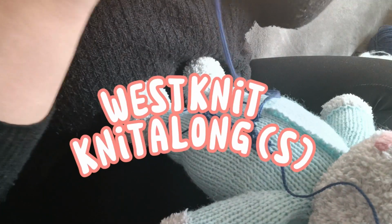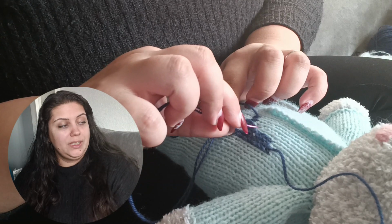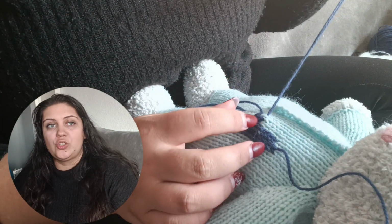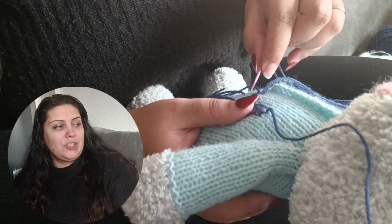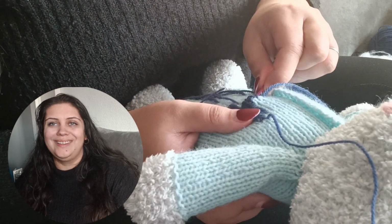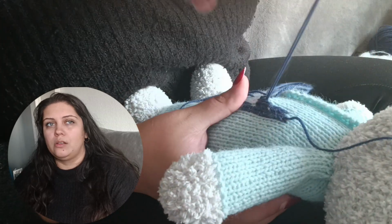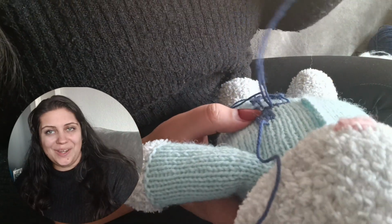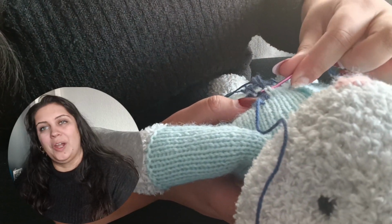Also, I will be joining the WestKnits knit-alongs, which are annual, especially the MCAL. And I think we will also have the surprise sock along for this year, so I cannot wait to make another pair of socks. I think I have the boat done. Maybe I will add another sail here and make it a little bit deeper so it's nicer.